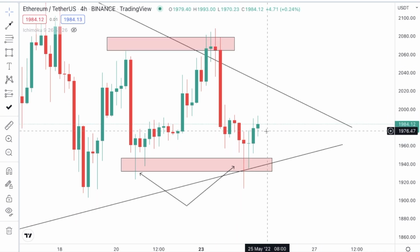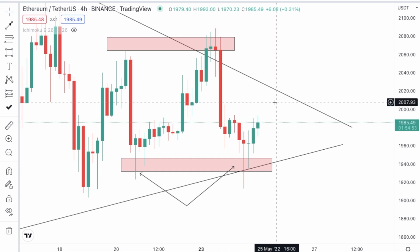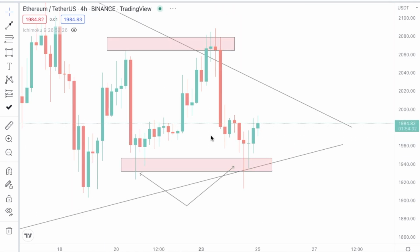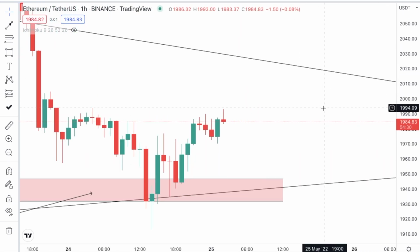I'm going to show you exactly where I entered and how I entered this trade to the upside and how I'm going to be taking profits along the way. So right now we do see price going to the upside. I'm going to see exactly what price action is giving us and showing us.